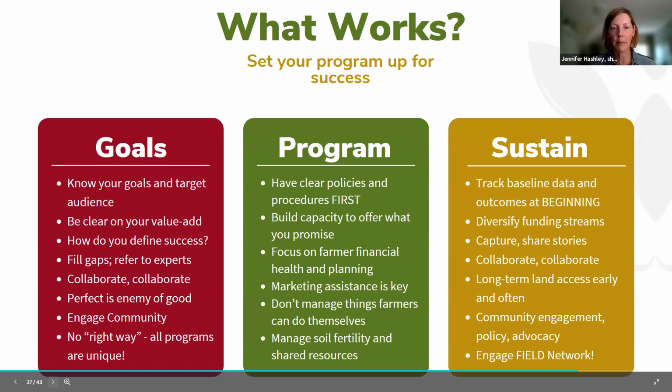How do I keep this program going? I got my first grant, and now what happens when it runs out? Really tracking your outcomes from the very beginning and trying to find diversified funding from the beginning and sharing those success stories, collaborating, partnering, leveraging resources, and policy and advocacy, and tap into the network for help.